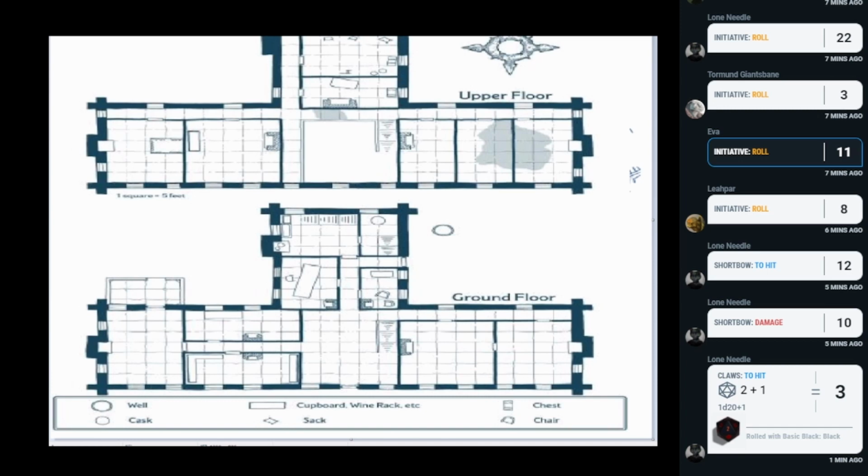And he's going to run out the front door, and it's like, they're here, they're out here, someone get ready. It's Ned. And he uses his full movement to get out there.